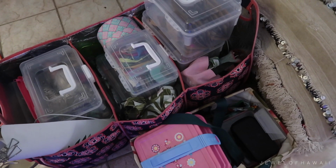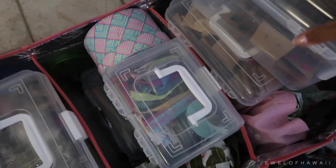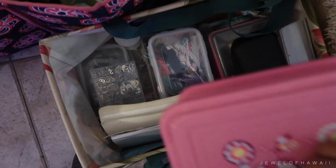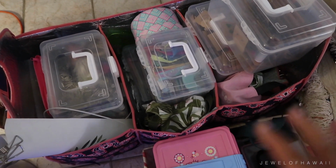9:32, I was watching The Raccoon Whisperer while I organized everything. So now I have 2 containers for earrings. I reorganized my art bag. Everything's good to go. And I'm going to put this in the trunk and I'm gonna be good to go.